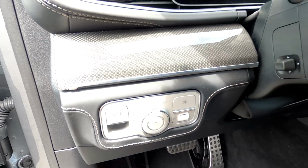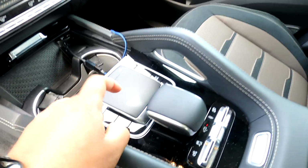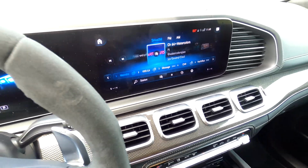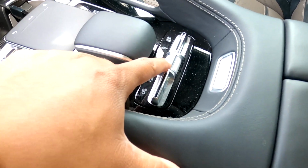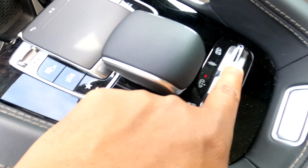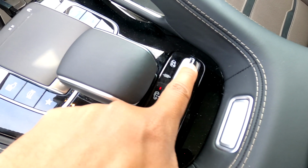Headlight controls for your LED adaptive headlights. Then your infotainment controls down here. Touchpad. And actually it's a touchscreen system up here. Got your air suspension raising and lowering. Have a dedicated damper button for your suspension dampers and a dedicated exhaust for a louder exhaust system.